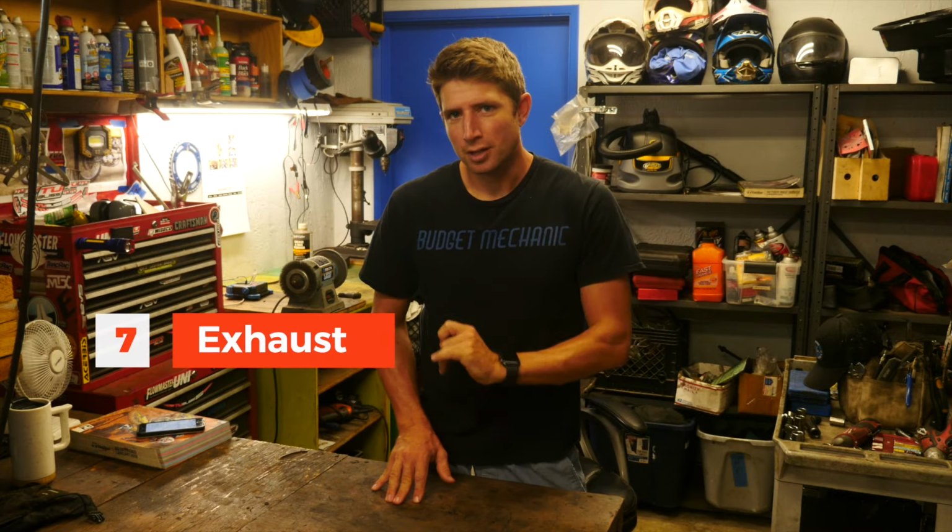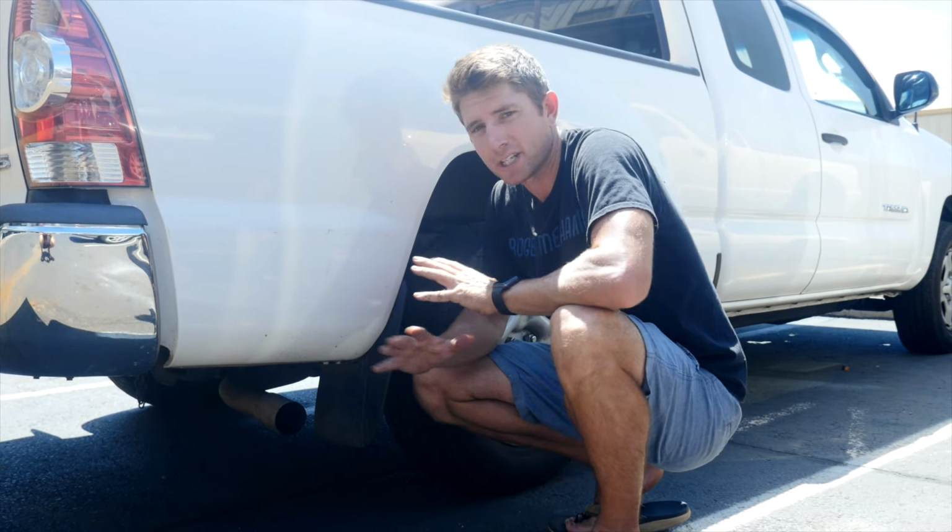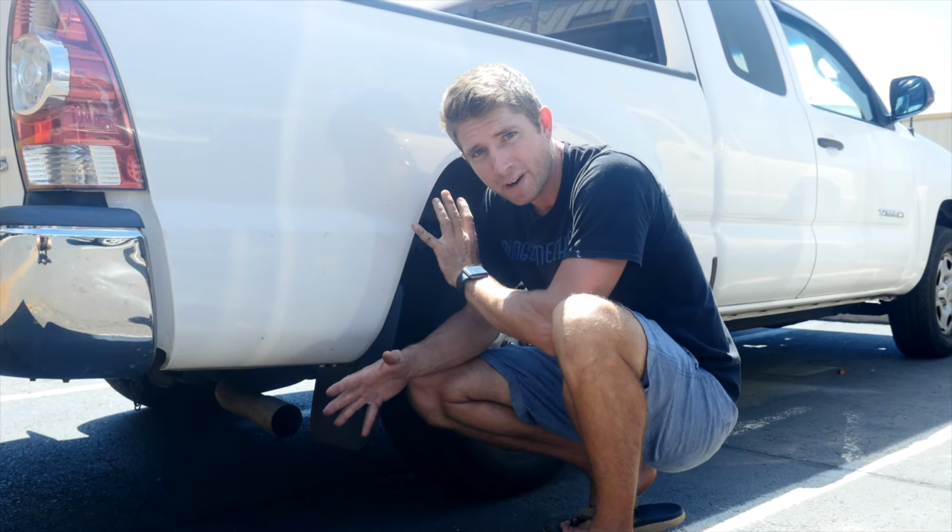The next smell you're all pretty familiar with, and that is exhaust. And when it's in the cab of the car, it's a bad deal. As you probably know, exhaust fumes should come out of this. If it's coming out anywhere else, it's a problem. Because if it's leaking out at your engine side, your engine's probably not running right. And worse, if it's leaking out underneath the car, it's going to get into the cab, and it's really not good for you.